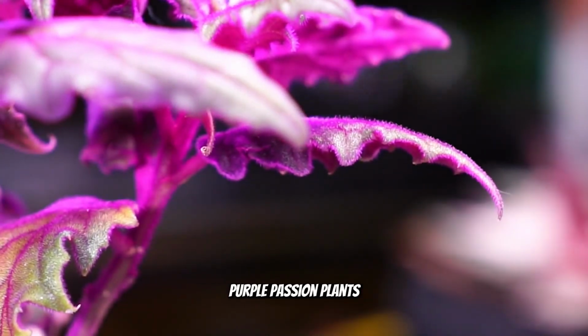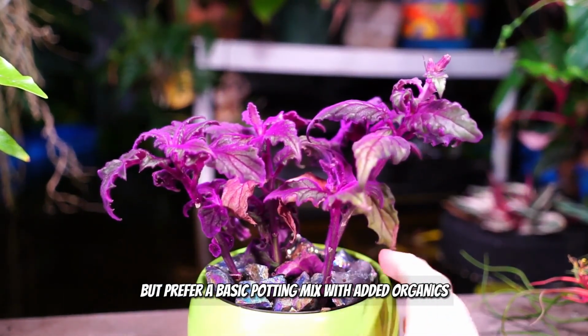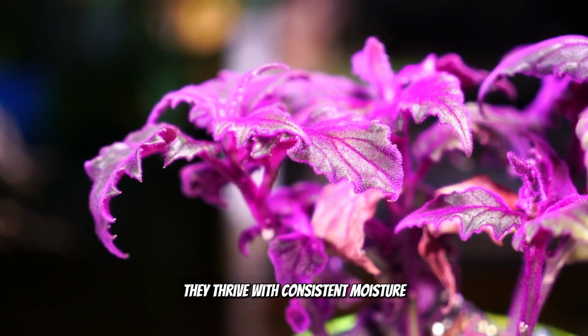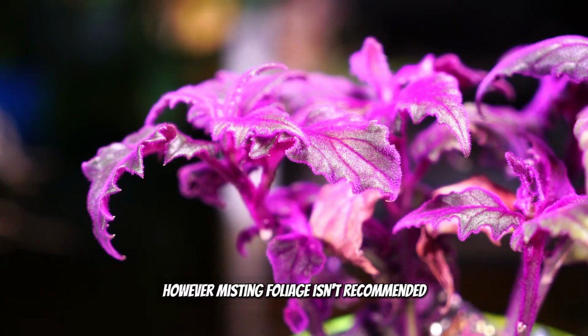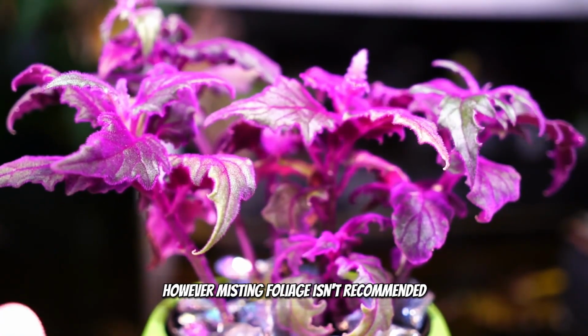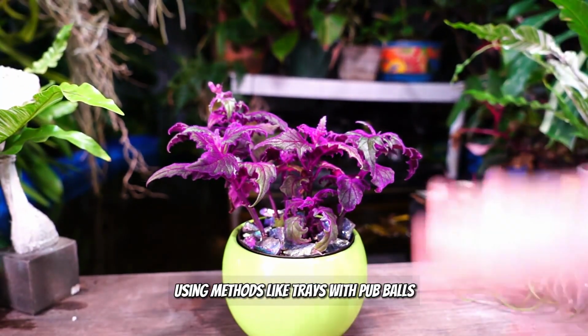Purple passion plants are not too picky about their soil, but prefer a basic potting mix with added organics. They thrive with consistent moisture and appreciate higher humidity levels. However, misting foliage isn't recommended. Instead, maintain moisture around the plant using methods like trays with pebbles.